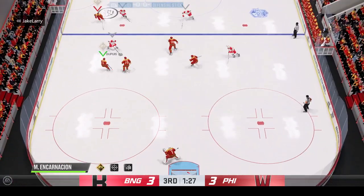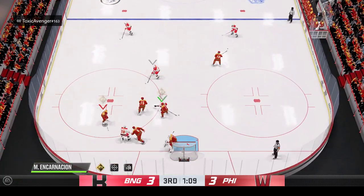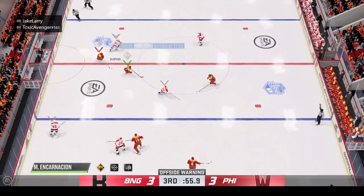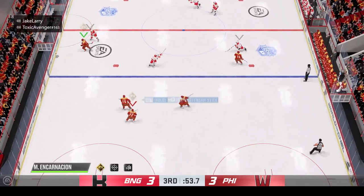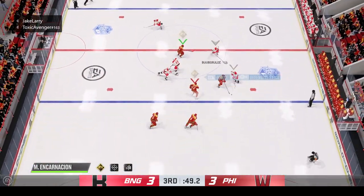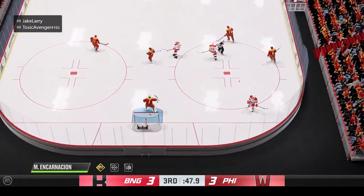Because he's tripped, he's going to fall, and he never gives up on the play. Calgary's got the puck along the wall. Picked up along the boards by Williams. Philadelphia's got the puck in their own end. Calgary's got possession at center. Moves it quickly over to Jake. Oh, excellent use of the stick as he knocks that one away. We got a stoppage as the puck sails over the glass.